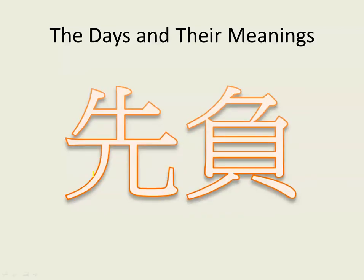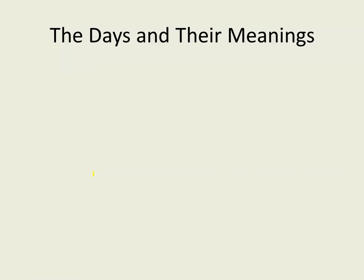This combination can be pronounced senpu or senbu or senmake or sakimake, take your pick. This is supposed to be the opposite of sengachi or sensho, and thus a bad day for undertaking new business, filing lawsuits, or dealing with the government. The morning is unlucky and the afternoon is lucky.